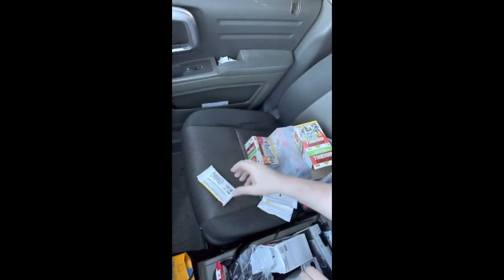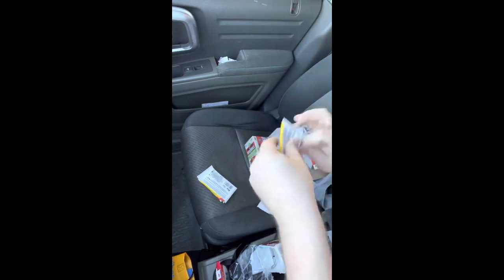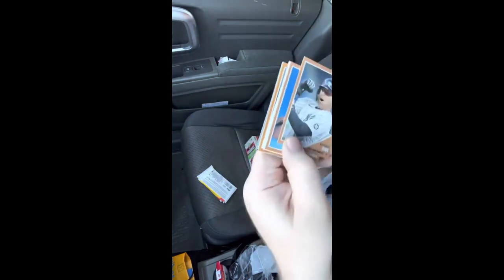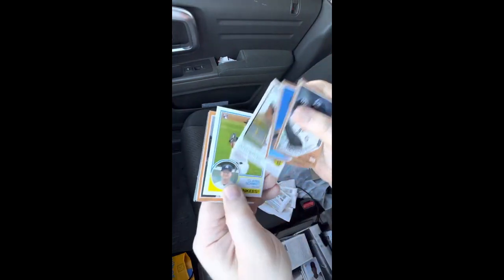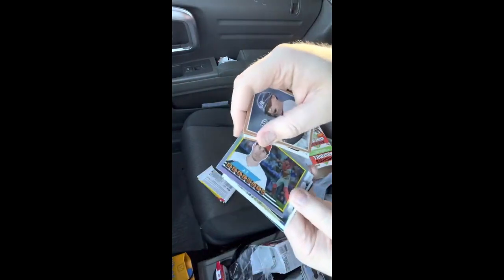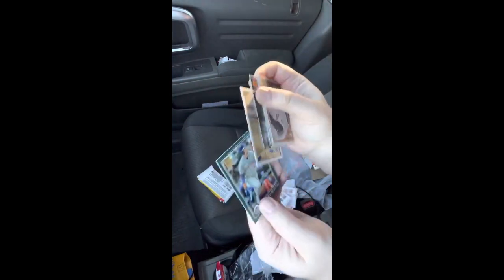That's what happens when you collect a ton of sports. All that stuff blends together. The names become, I guess, not static. They become fluid.